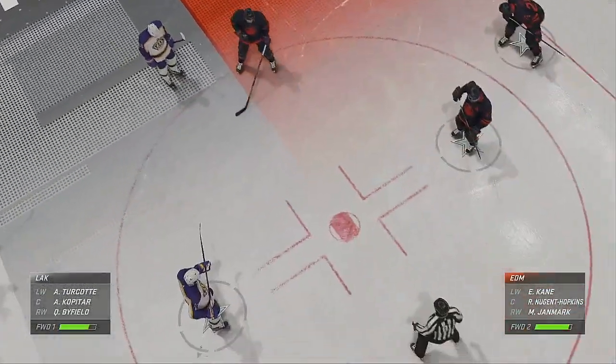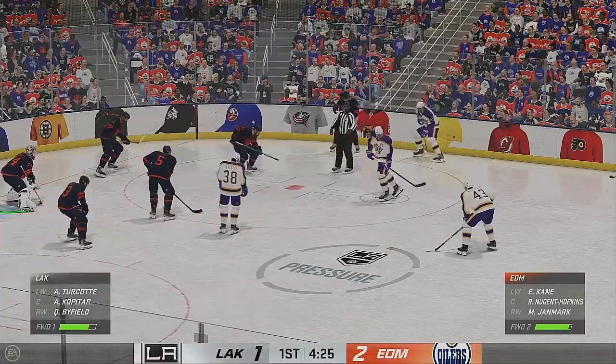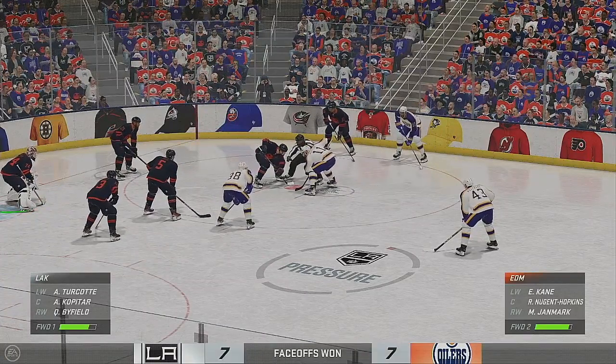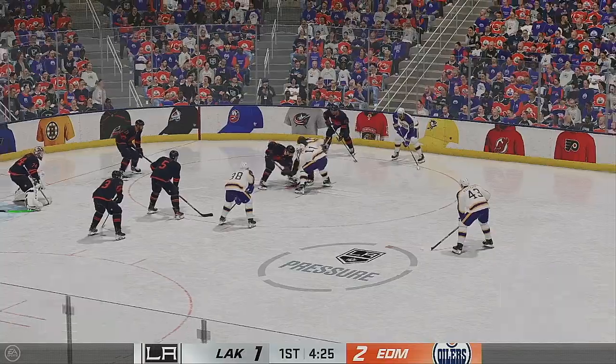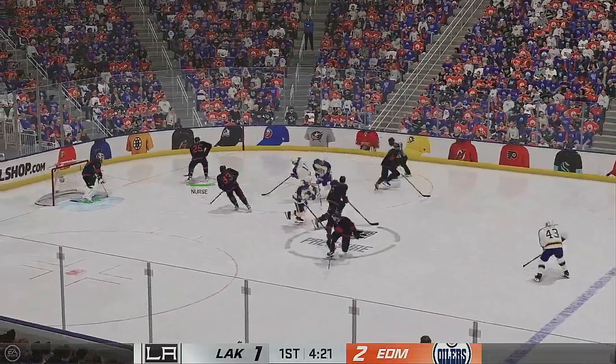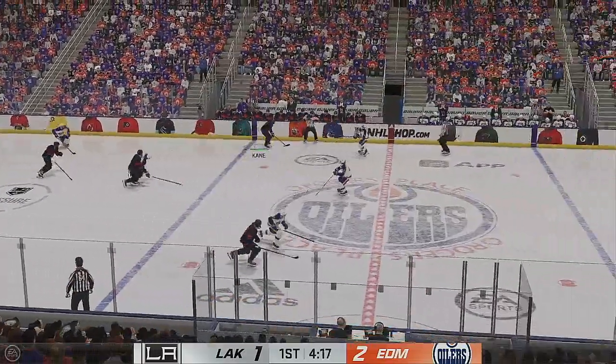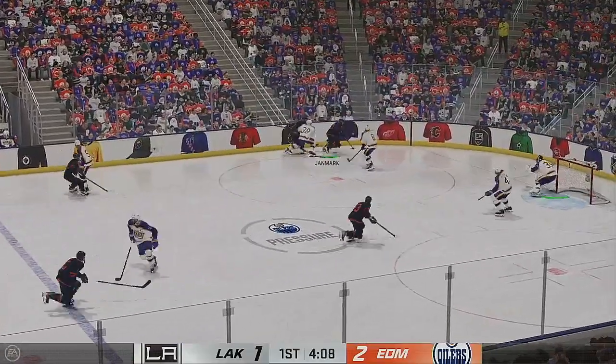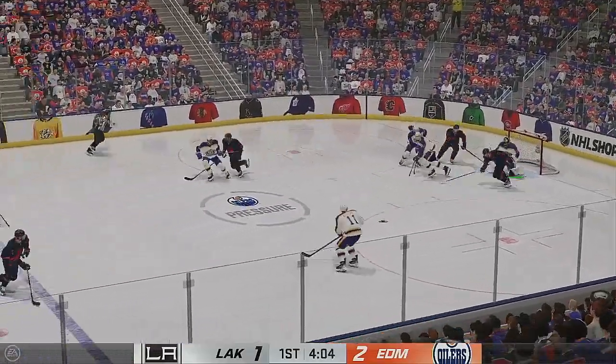Here in the late goings of the period, Edmonton's got a slim lead. They lead it 2-1. Nugent Hopkins wins the faceoff. Feeds the puck over to Kane. Into the attacking area from the left side. The Oilers will play to the corner.